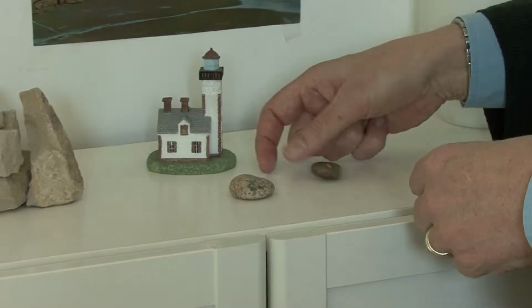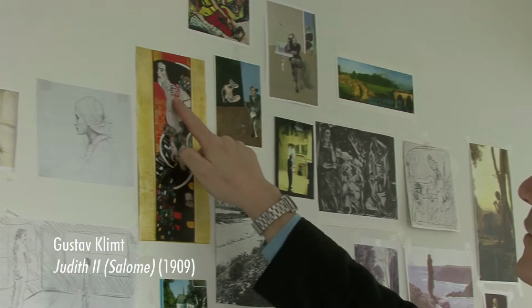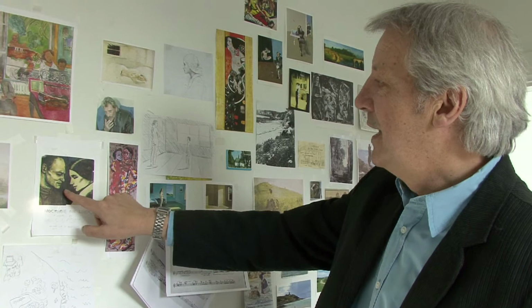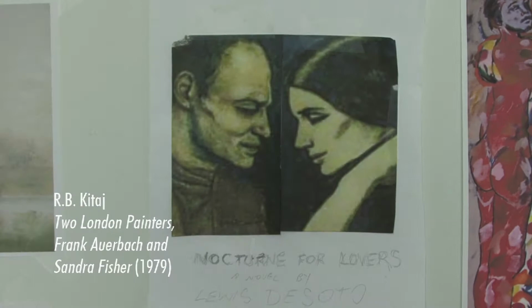I don't have any pictures up here of the characters themselves, of what they look like, but there are little hints. So for instance, that 19th century pencil drawing, or this Gustav Klimt picture of Salome, this detail from a painting by Ronald Kitaj, one of my favorite artists, both of these. And I knew this painting, and they're both painters, actually. It's portraits of two painters. But so I had cut it out, and I've written here Nocturne for Lovers, a novel by Louis DeSoto. I've kind of imagined that as the cover.